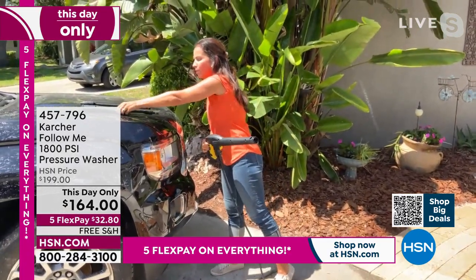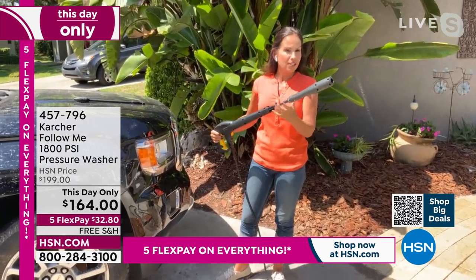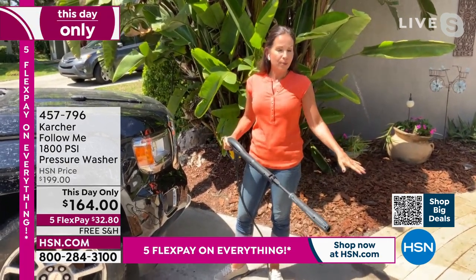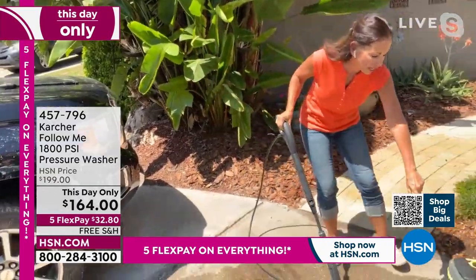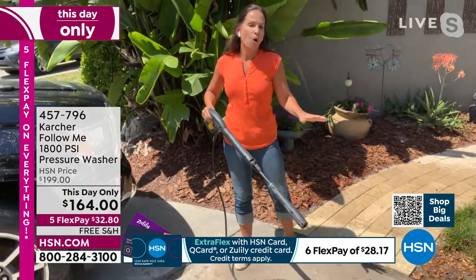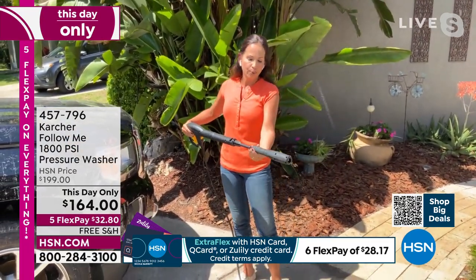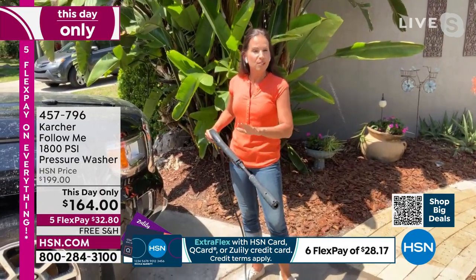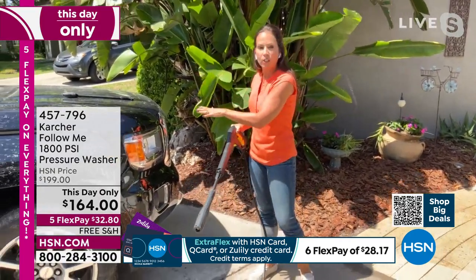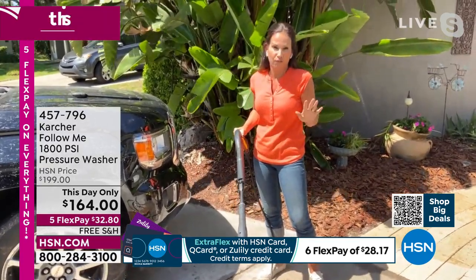I did that. Now I'm going to put that Vario wand on because I want you to see being able to use the detergent. So there's a detergent tank right here. And what we've done is so brilliant, you don't always have to use a detergent. If you want to use it, you put on the Vario wand, you put it on the softest setting. And this is what you're going to want to use to clean your car, because that other blaster will probably take the paint off. It's so powerful.